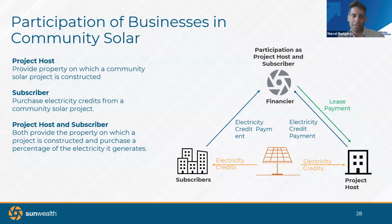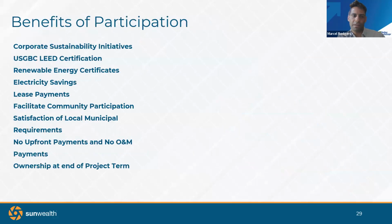Next slide. Participation benefits are varied and many. So let me talk a little bit about the economic benefits, being discounted electricity. That seems to be one of the reasons that a lot of you in the audience here are interested in solar. There are also potential lease payments in the event that the organization hosts a community solar array.